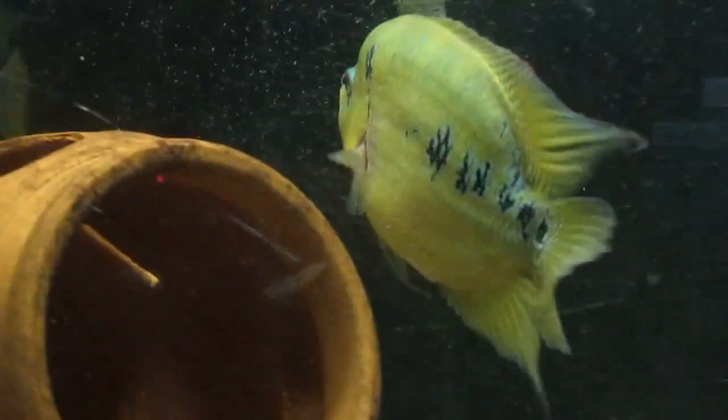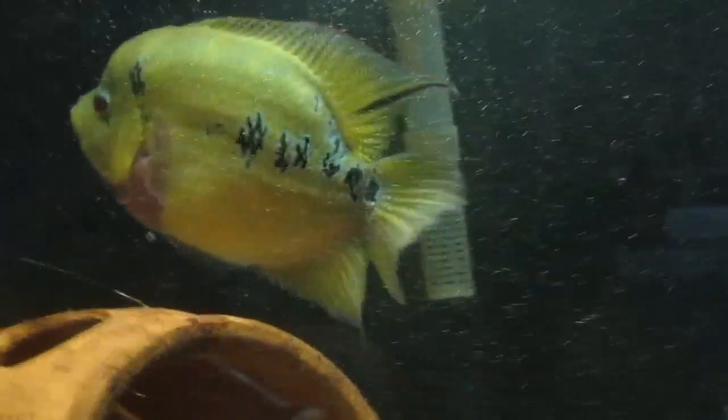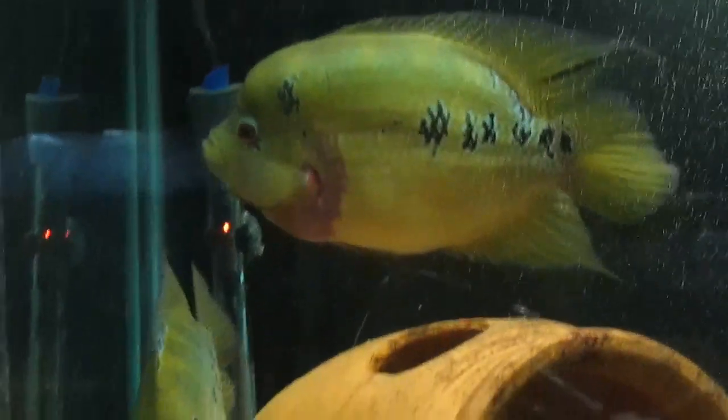So now that I'm getting off topic and you guys are probably falling asleep on me, let's look at the new fish as I spin around in my chair and make all of you dizzy.